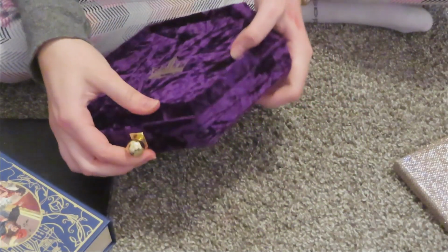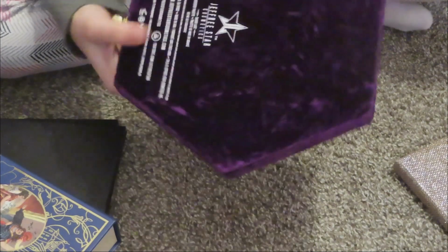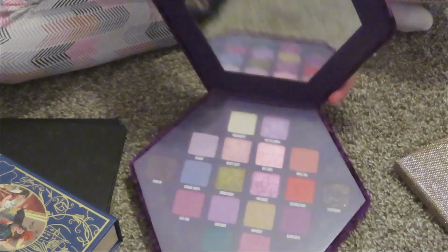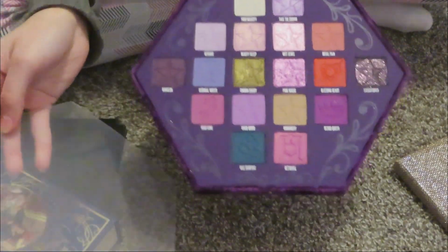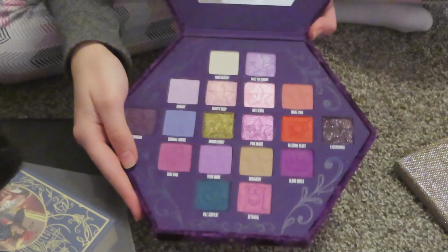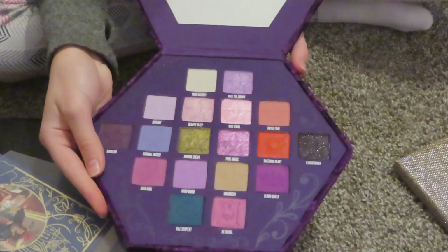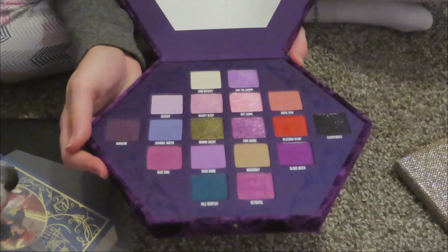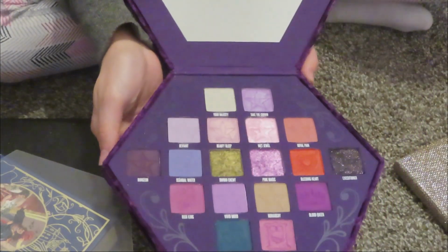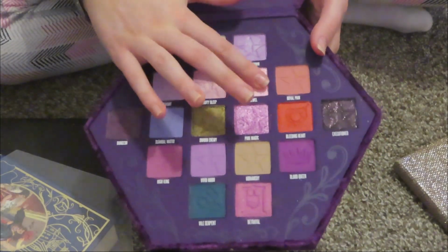The Jeffree Star blood something, I can't remember what it's called. The Jeffree Star Bloodlust palette. It's beautiful, but I don't know when I'm gonna wear these colors. I'm having a hard time, you guys. I think I might end up keeping this one and getting rid of my other purple palettes. Why am I struggling? It's beautiful, these colors.